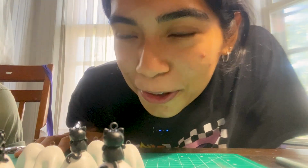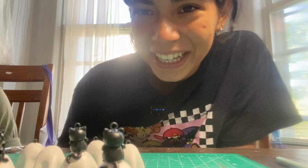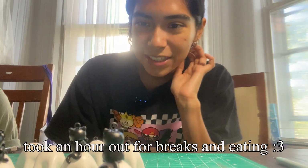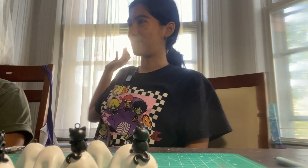I started sculpting at 10:30 a.m. ish, and it is now 4:30 p.m. ish. My bad, it's not 4:30 a.m. So 5 hours later, we have 10 ghosts, 5 of them with no cat and 5 of them with cat. I think that's pretty good progress. I can officially say that we reached our sculpting goal today before I had to leave for my part-time job. Day 1 is a success.